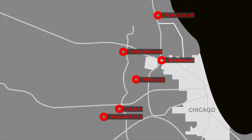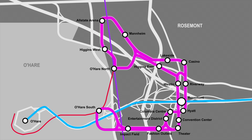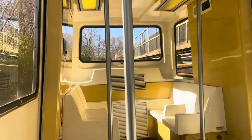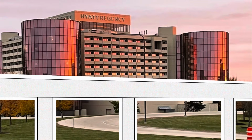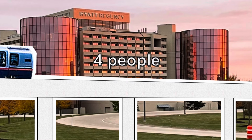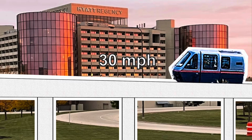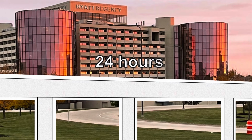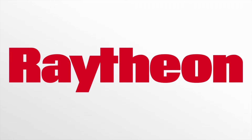Eventually, Rosemont was selected, and an extensive system was supposed to connect both of the Rosemont train stations with all the hotels, venues, even the O'Hare transit system. The pods were going to be a little bit different than the ones in West Virginia. They were going to be smaller, carrying just 4 people. They would run at up to 30 miles per hour, 24 hours a day, with headways as short as 2.5 seconds. And Raytheon was going to build it.